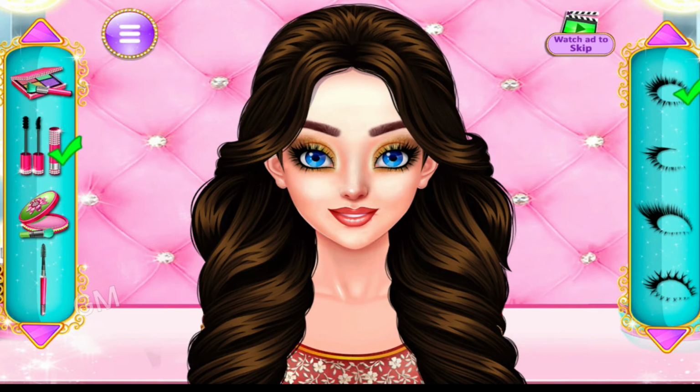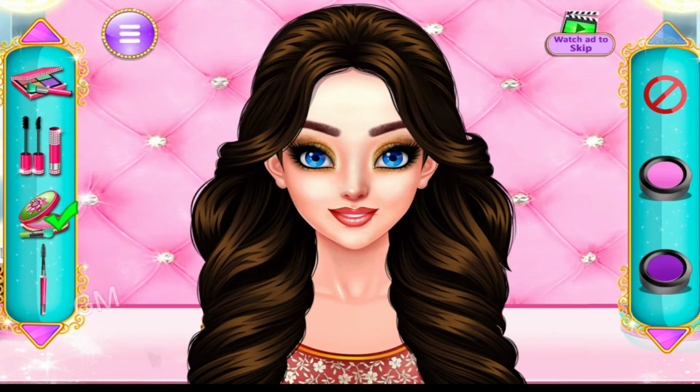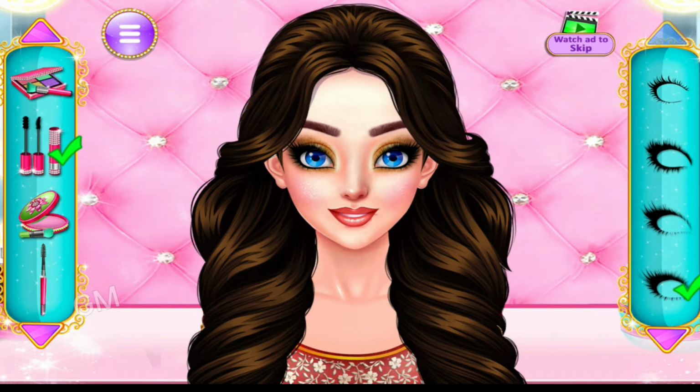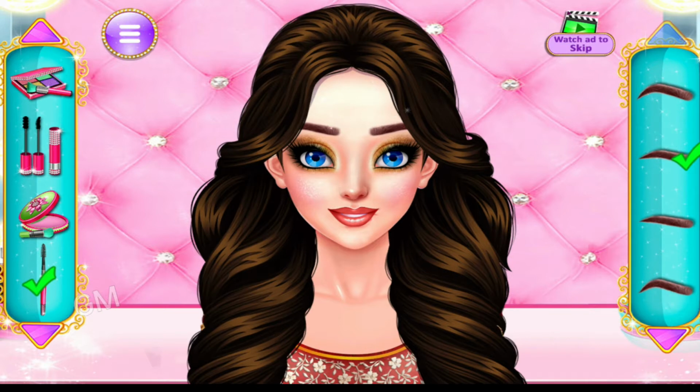Fantastic. Choose the suitable blush. So different. Wonderful. Impressive. Select a eye. Choose an amazing shape of eye. Gorgeous. Good one.